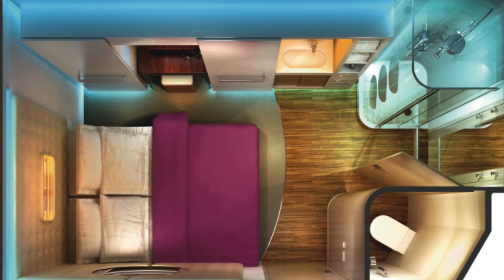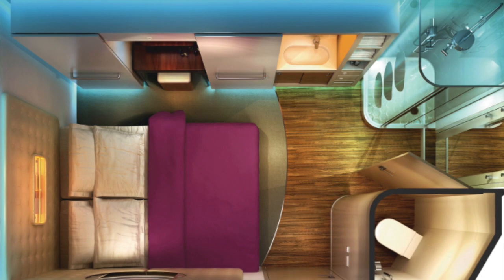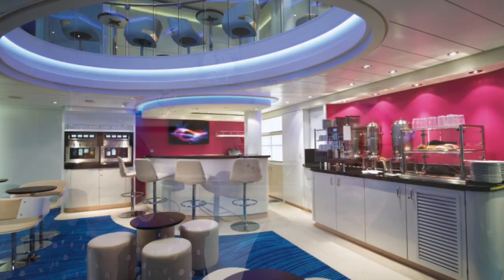So it can only fit one person. They only book these for individual, single travelers, so you can't book this for two people or more. There is a studio lounge where you can hang out with other single people. That's a perk that the other rooms don't have. It's near the studio rooms.